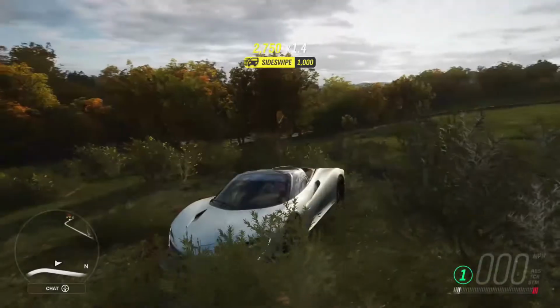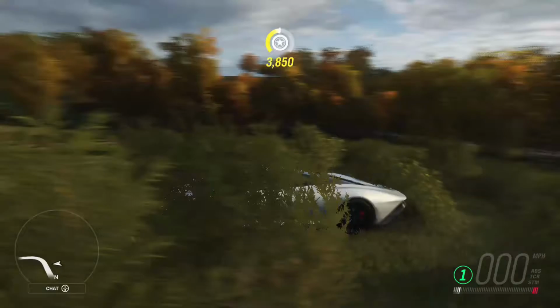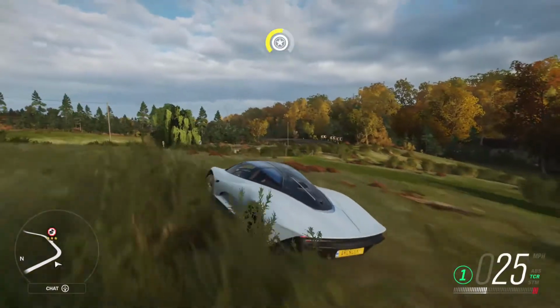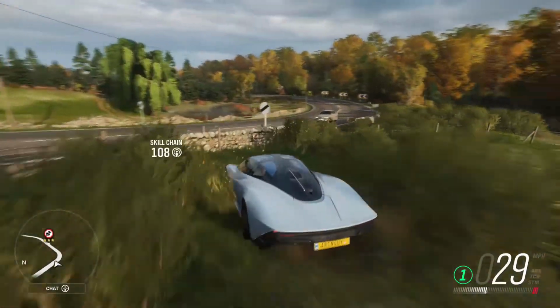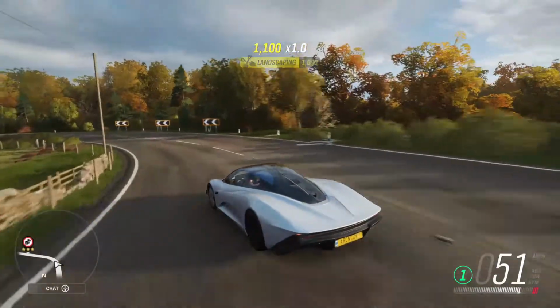So, that was the final car in my list. You may have other suggestions that you prefer to other car interiors even. This is what I thought were some of the best.